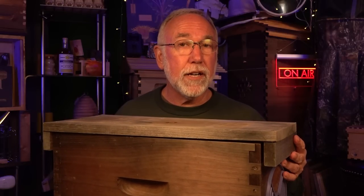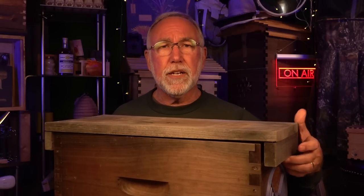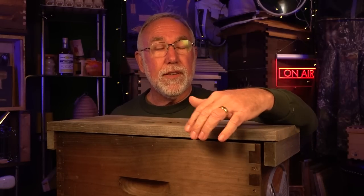So there's no inner cover. When you have a standard Langstroth box, the outer cover is a telescoping cover that goes down on the sides and everything, but look at this open seam right here. And this isn't the end of the world. This is what's on all of my nucleus hives, but I also have an insulated cap on them.